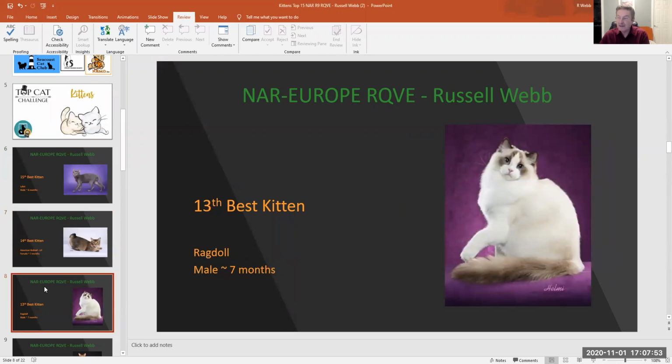13th best kitten today is number 74, Ragdoll, seal point and white, male, 7 months. It's a very pretty male, large blue eyes and medium-sized ears, heavy and strong neck, and I love the inverted V on that head.